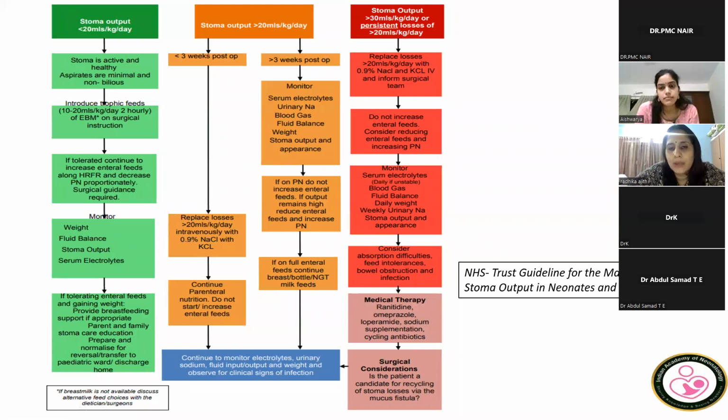So with the consultation of the pediatric gastroenterologist, we started the baby on IV fluids. We were replacing the sodium. We started on H2 blockers. And also we started on polystyrene, and later on we had to start the baby on loperamide, following which there was a decrease in the stool output. We were continuing the baby on normal breastfeeds only, and we also started cycling oral antibiotics and started on oral metrogyl. So right now the losses are coming down.